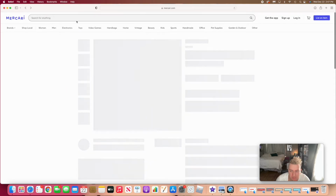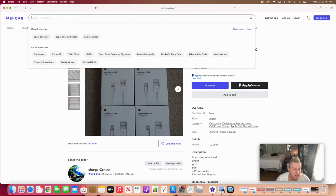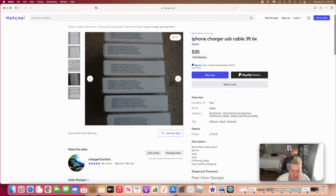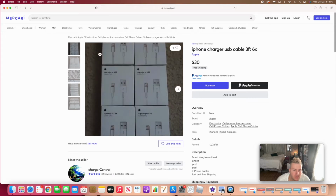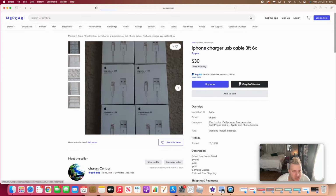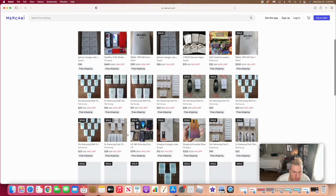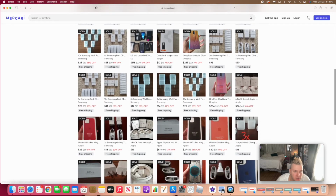I'm just using this as an example, but typing in Apple chargers, this person's name is Charger Central. If you wanted to, you can create a separate Mercari account just for one item. Now, they don't allow you to have more than one account, but that's up to you. You can see here 6 iPhone cables. Charger Central has 320 reviews, a 3-pack, and you can see their entire page.